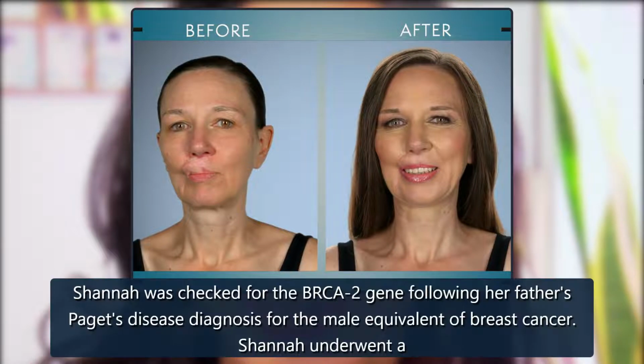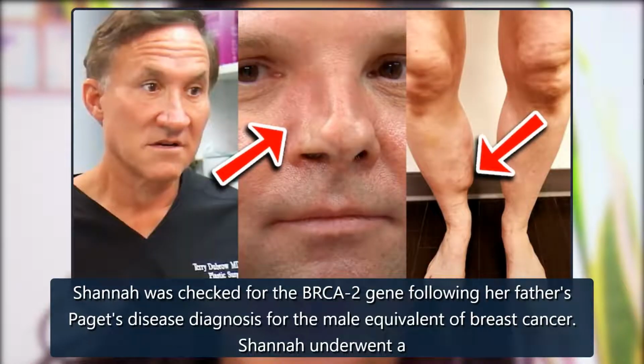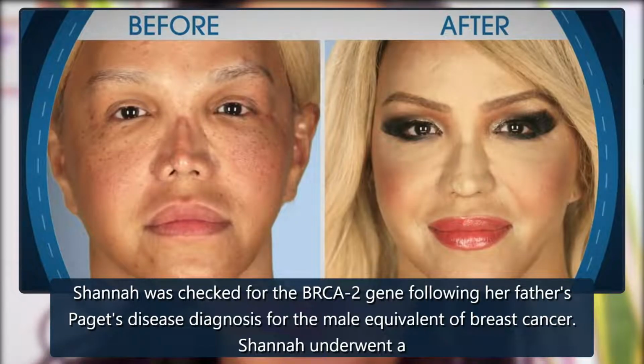Reconstruction rescue. Shanna was checked for the BRCA2 gene following her father's Paget's disease diagnosis for the male equivalent of breast cancer.